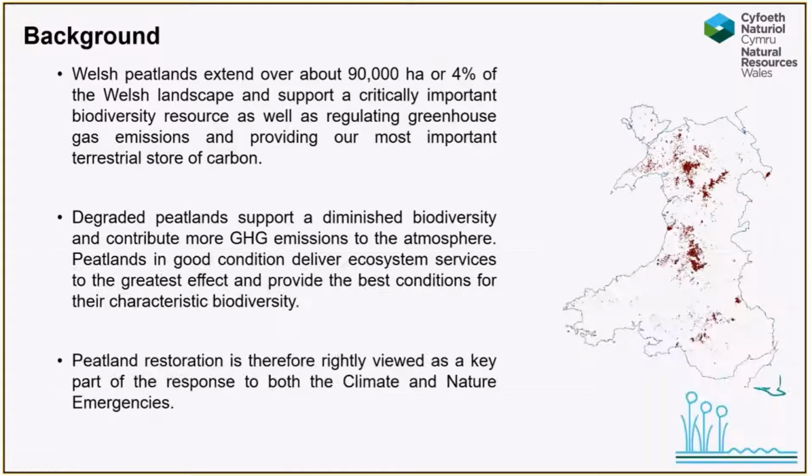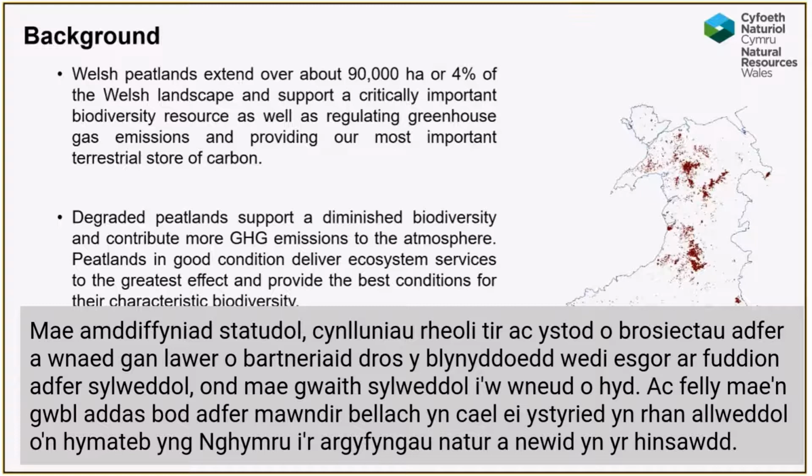So the aim is to try and restore peatlands wherever possible to good ecological condition. Statutory protection, a wide range of land management schemes and a range of restoration projects undertaken by many partners over the years have yielded big restoration gains, big benefits, but a significant job of work remains to be done. And it's absolutely fitting that peatland restoration is now seen as a key strand of our response in Wales to both the nature and climate change emergencies.